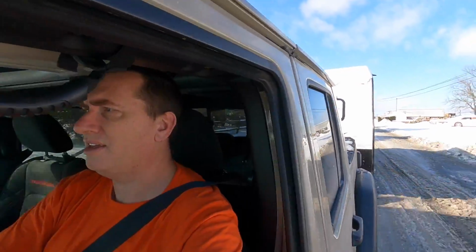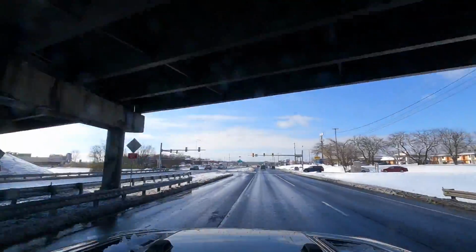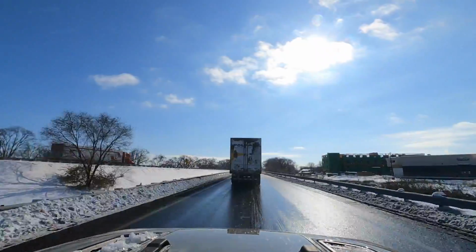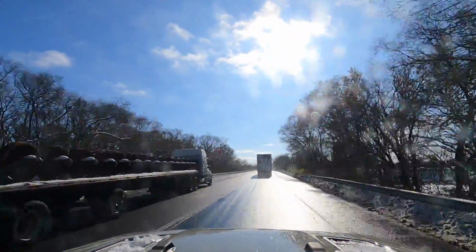So my main concern was basically being able to get the trailer out with all this snow and everything, and this is the first time ever trying to tow through any kind of snow. But fortunately, by the time I got to the main roads and the highway, everything was just sort of wet, and it wasn't really snow covered anymore, and so that was very, very fortunate.